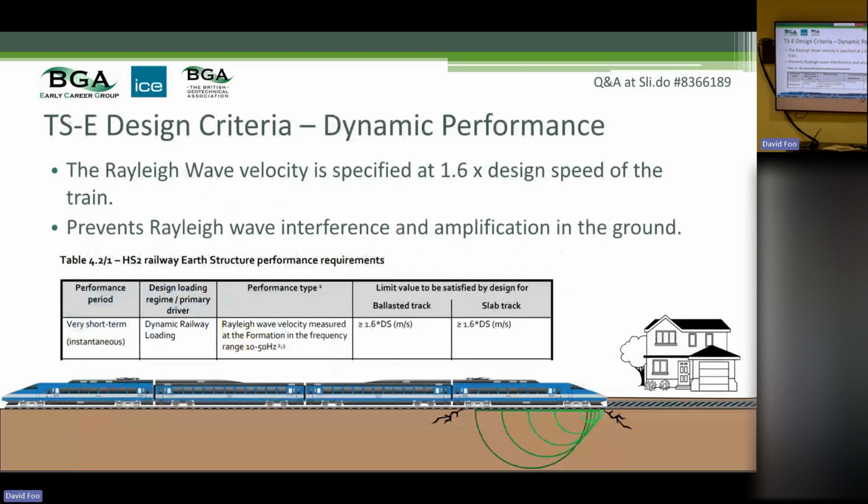The railway wave velocity had to be 1.6 times the design speed of the train. This performance criterion is quite critical when we're dealing with high-speed rail, because if the train starts catching up with railway waves, it creates something similar to a sonic boom, but in the ground. We get interference and amplification, and then it can degrade our embankment more quickly. So we had to ensure that the earthwork performance allowed the railway wave velocity to pass through the ground quickly enough.